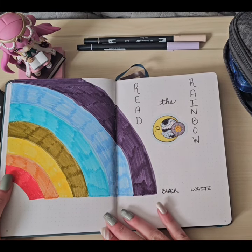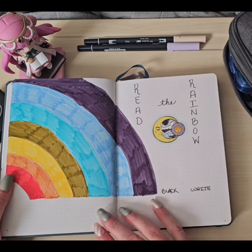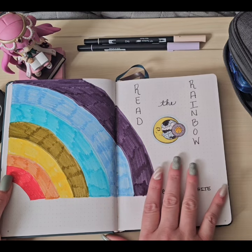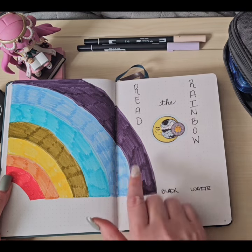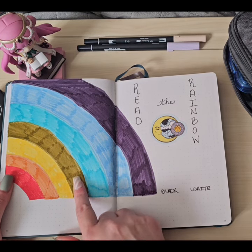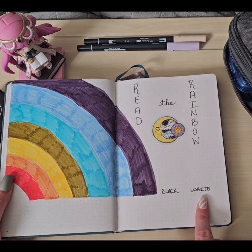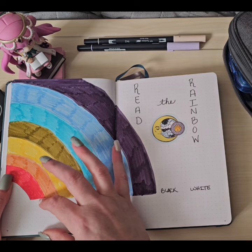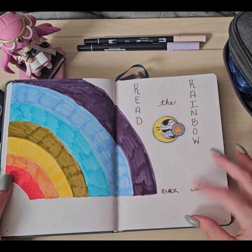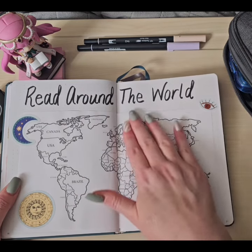My next page is Read the Rainbow. Last year I did Paint by Books, but it's basically the same thing. I just did it as a rainbow this year, and I did the whole Roy G. Biv thing, and then I added black and white. So I've got red, orange, yellow, green. You can see mine's a little different. Blue, indigo, and violet. And then I added a space for black and white. As I read a book that's got a cover that matches that color, I'll place a picture of the book down below the cover. And I always add black and white because you always have those.